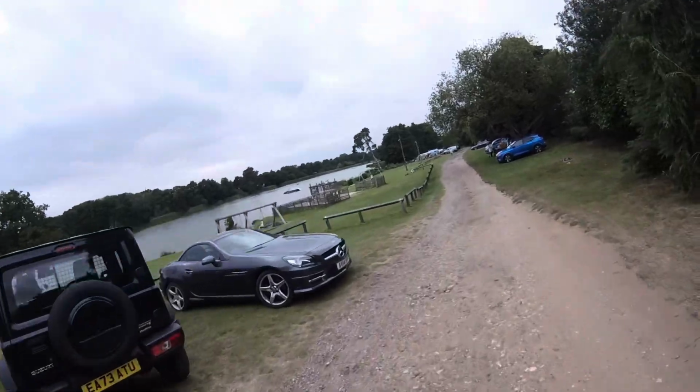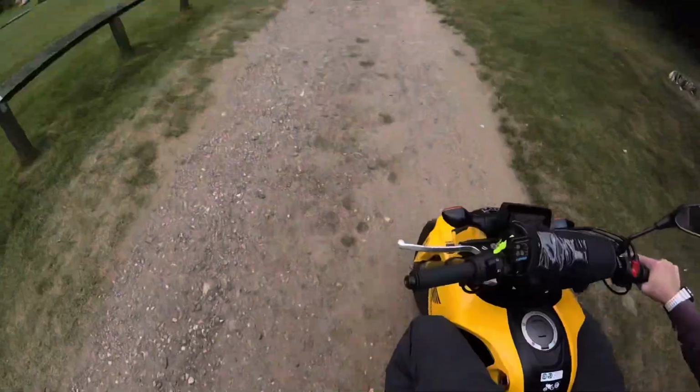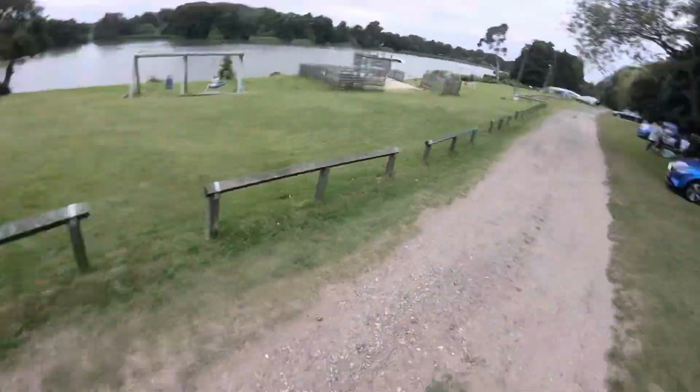A bit wobbly with the selfie stick on the bike due to the bumpy road, but I was trying my best.